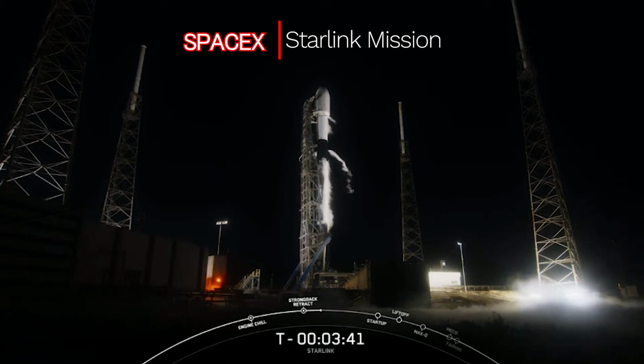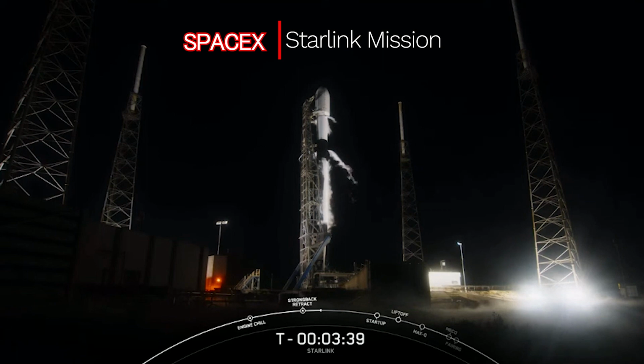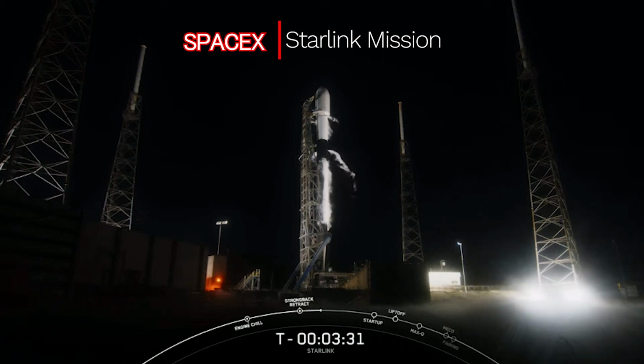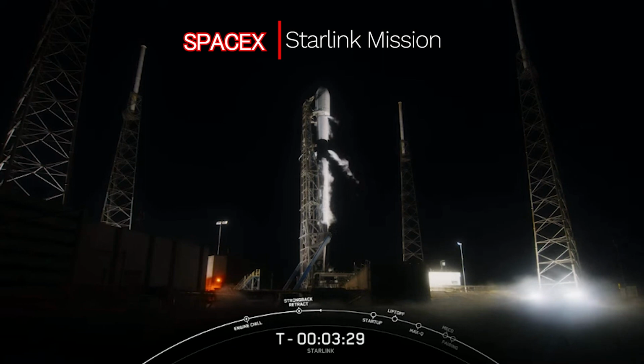Coming up next at T-minus 3 minutes, we should hear that Stage 1 has completed liquid oxygen loading. As a reminder, Falcon 9 is a reusable two-stage rocket fueled by liquid oxygen and RP-1 on both the first and second stages.